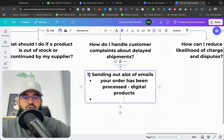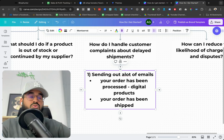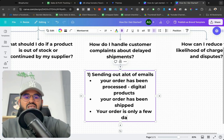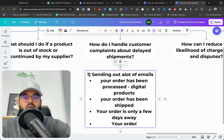Step number two is: your order has been shipped. This is important. As soon as you get tracking details, say, hey, your order has been shipped, here is how you can track it. Next, your order is only a few days away. When the order is about to come, you send an email saying your order is a few days away. And then, your order has arrived.